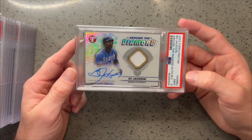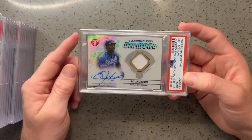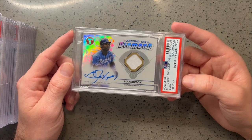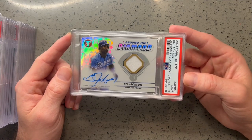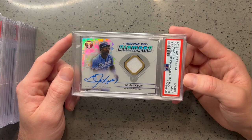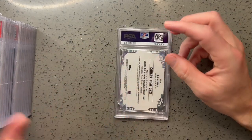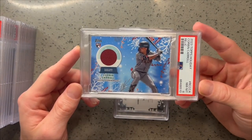Next, Bo Jackson, Topps Pristine autograph Around the Diamond. This is an actual game-used memorabilia swatch, because in baseball, they kind of know what's going on. Granted, they play 162 games, so it's kind of easier to accumulate memorabilia that's been worn in a game. I get that, but it's much better when stuff's actually game-used, or at least they create the appearance that it's game-used. They could be lying to us all, which more than likely they probably are, just to save money.